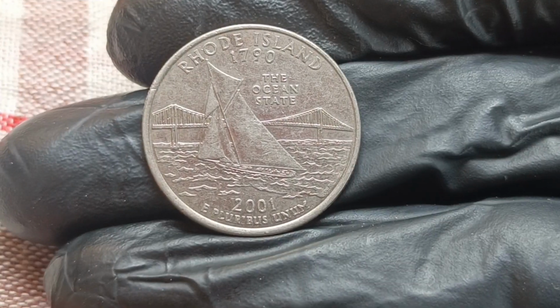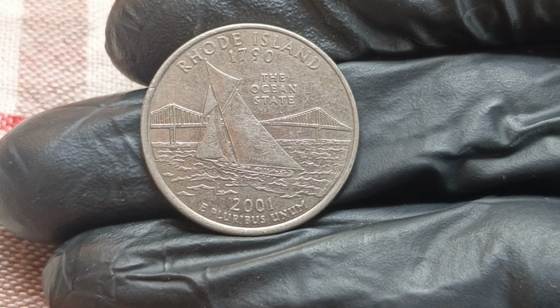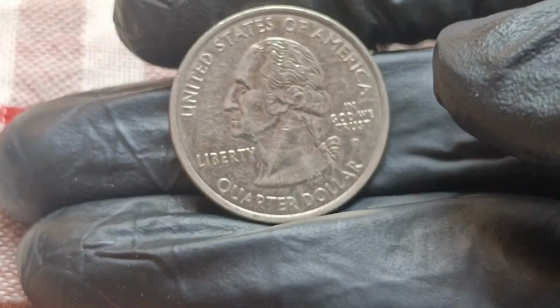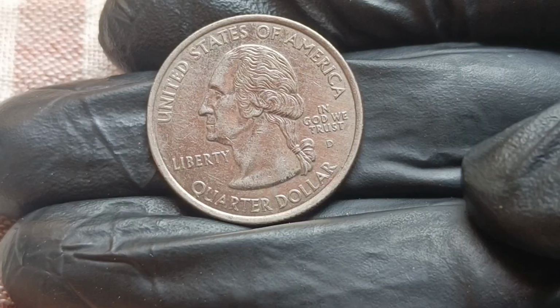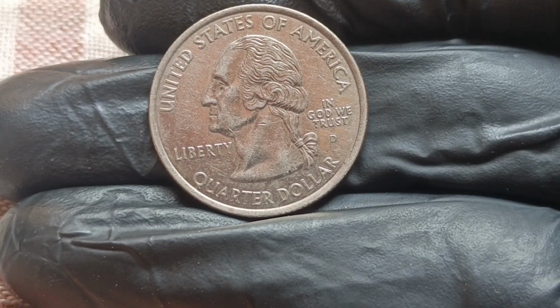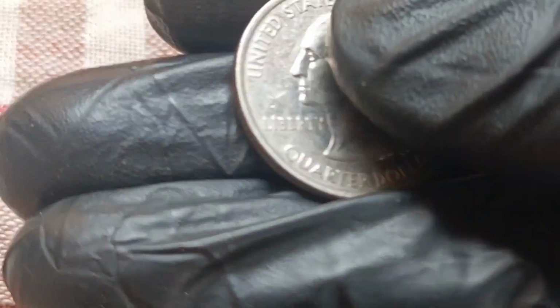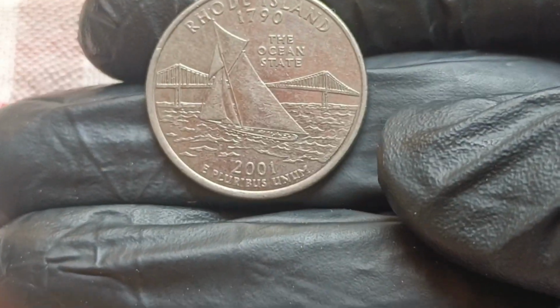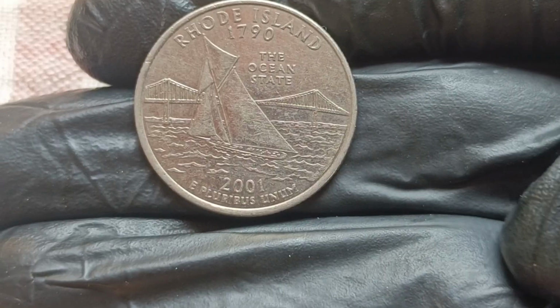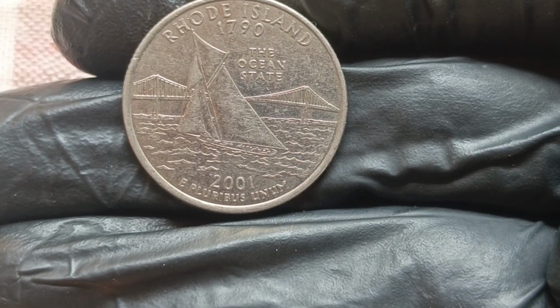One of the most exciting reasons a modern state quarter may become valuable is the possibility of a mint error. During production, mistakes occasionally occur that create collectible varieties. These include doubled dies, off-center strikes, clipped planchets, die cracks, broad strikes, missing clad layers, and rotated dies. Genuine mint error coins are much scarcer than normal circulation coins, making them highly desirable among collectors.